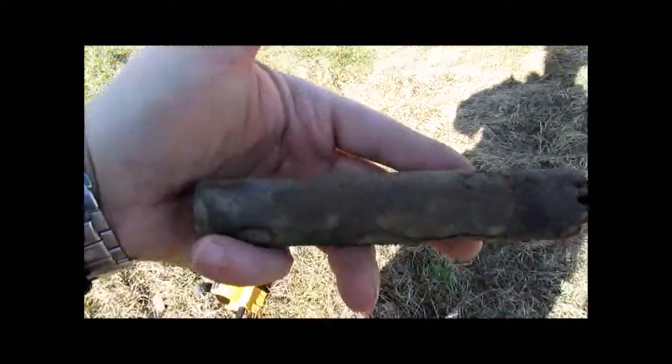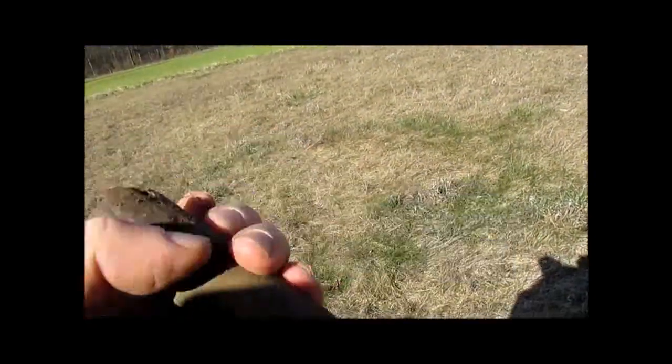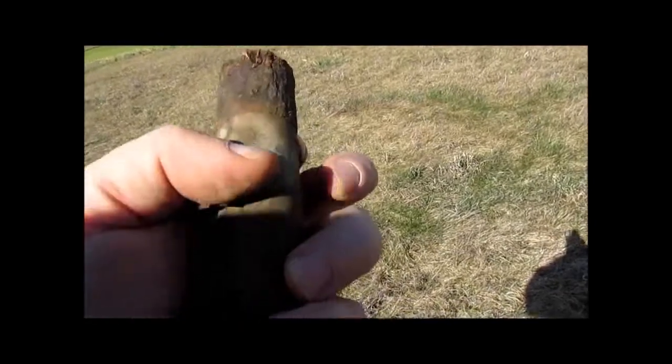So, just dug this piece out. Also I've got dieses Teil rausgegraben, ist Holz. Mit Bronze oder Kupfer viel mehr dran. Modern, it's not very old.